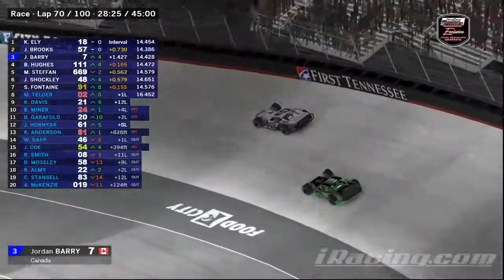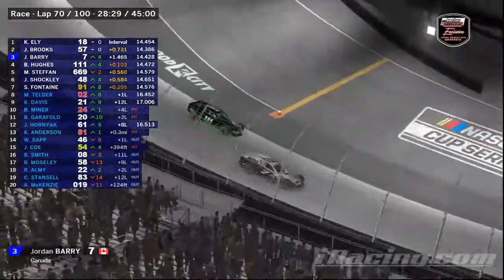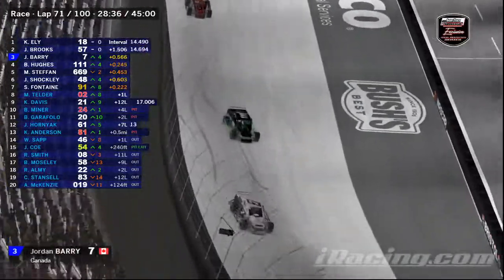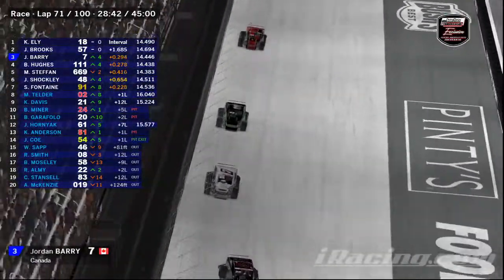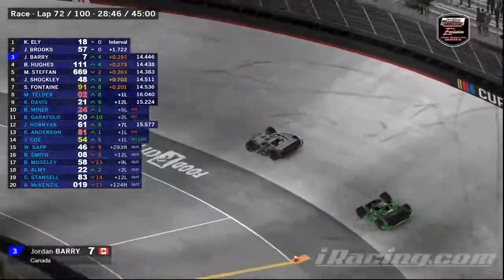Jordan Berry is still in 3rd, running that high line very strongly, being followed by Brandon Hughes, and even though the door is wide open, that 111 car cannot take advantage of it. That means that Jordan Berry is running good and has good grip on that higher side. And once again, he's going to be passing a back marker here fairly soon.